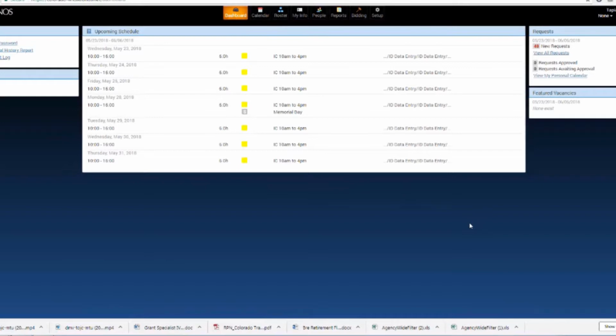So anytime you've had your password reset, just 1234, it'll prompt you to do a new password, and then you'll be able to get in. Now, when you first log in, this is similar to what you will see.